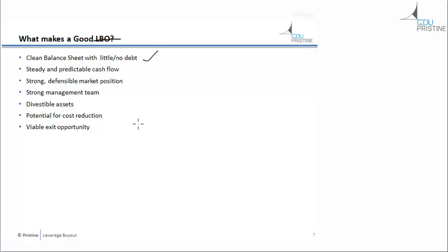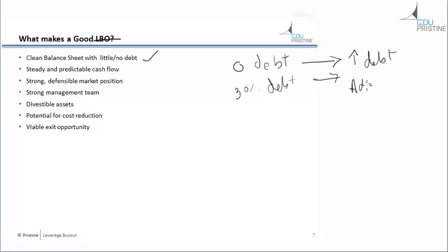What does this mean is that a company which has no debt or has little debt becomes a good LBO candidate, as the acquirer company has the greater ability to take on additional leverage. So for example, if my current company has zero debt, then the acquirer has the ability to take a huge debt. But if the current company itself has, say, 30% debt, then the ability of the acquirer to take additional debt reduces. Hence, you would require a company to have little or no debt.